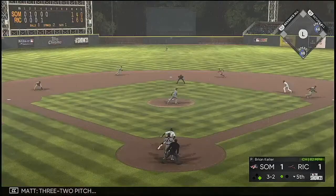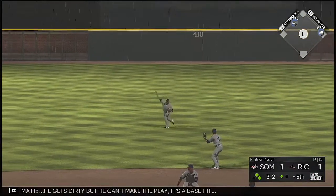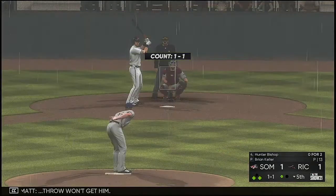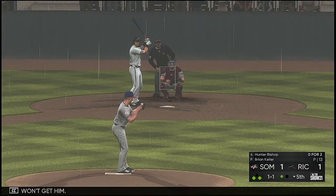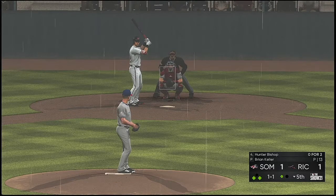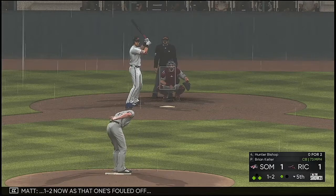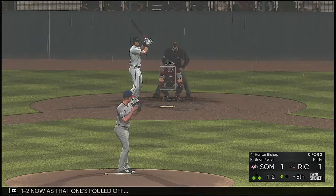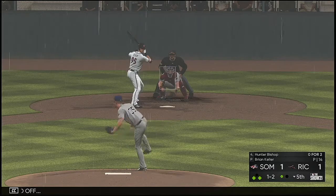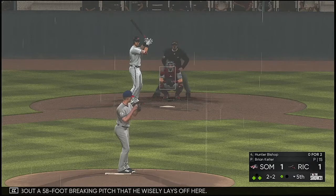Three, two pitch. Hit back up the middle. He gets dirty, but he can't make the play. It's a base hit. Throw won't get him. At the plate now, Hunter Bishop. 1-2 now as that one's fouled off. Now about a 58-foot breaking pitch that he wisely lays off here.